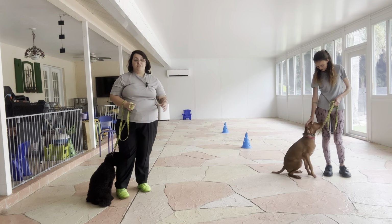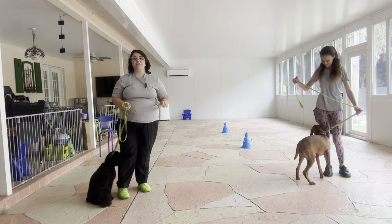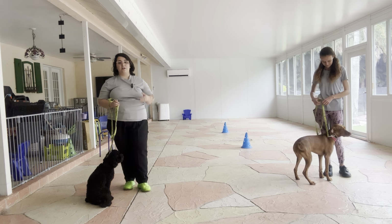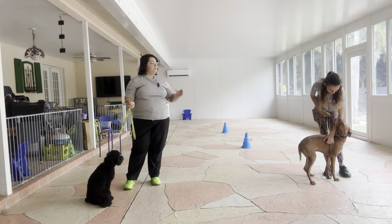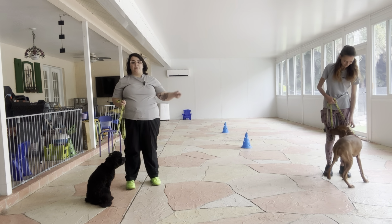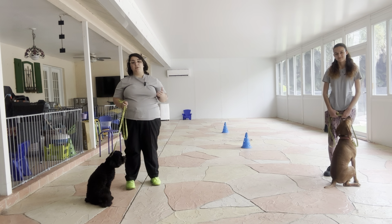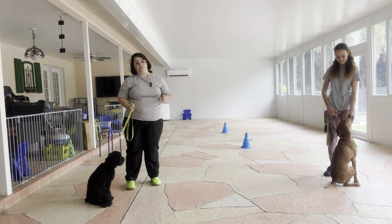Now, as you can see, we've got two dogs together, and we're going to be working in the patio just because one of the biggest distractions you can ever add to a dog's walk is another dog, and we want to make sure that both dogs are very proficient at walking before we start working outside, where there are a lot of distractions that could interfere with the walk that we cannot prevent, like the scent of other dogs.